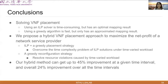I didn't compare with greedy, but I think because the traffic in the backbone network follows the 80 and 20 rule. So 20% of the traffic is stable, and then the workload is higher. So we think for ILP we just care about the 20% of requests and can get a higher result, higher profit from the method.